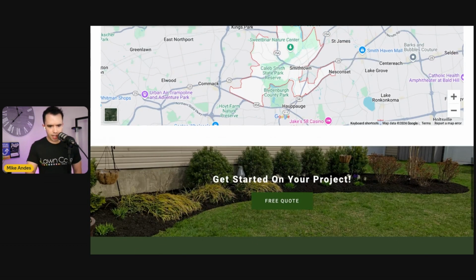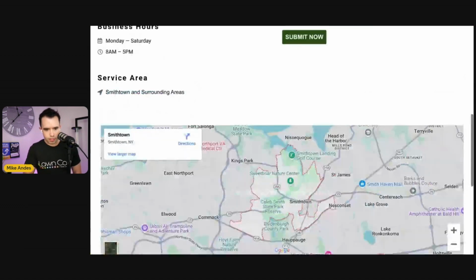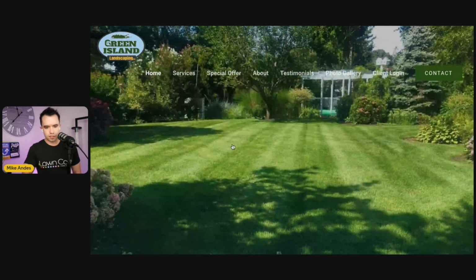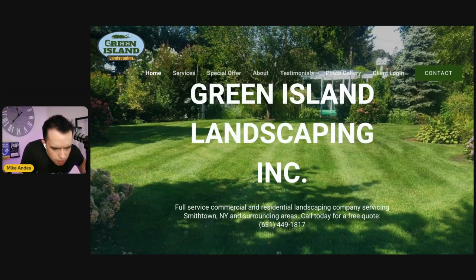What's this Green Island? I'm guessing that's like a county name. Green Island Landscaping. I'm guessing that's like the shape of your county, because I don't know what that thing is in your logo. It's a little confusing. To be honest, I'm going to go out on a limb and say that's some sort of county or city shape, and maybe people know that really well in your area.